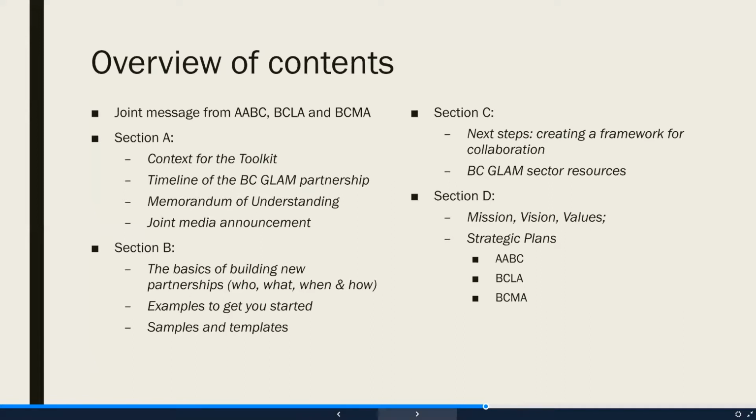Okay, so now we're going to go through, this is Daphne again, we're going to go through the skeleton of the toolkit. You can see an overview of the contents here, and we're going to walk you through the section that we have compiled. You saw already the timeline of the partnership, the memorandum of understanding, and a joint media announcement. They were included earlier in the presentation.